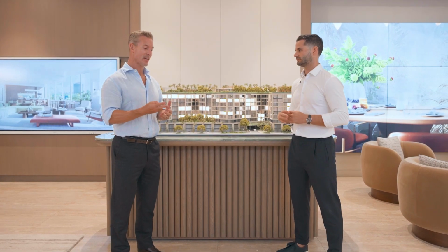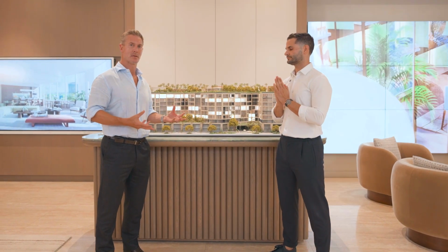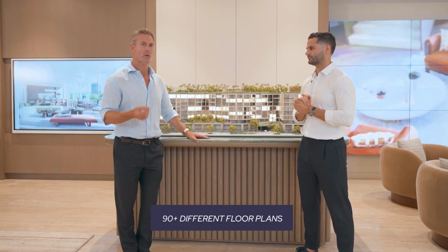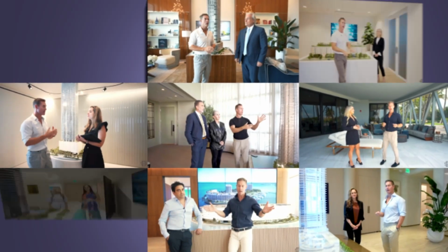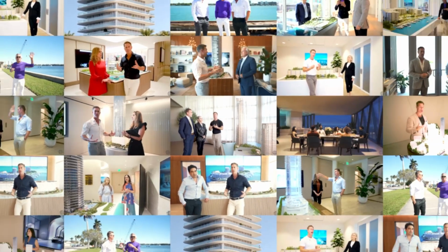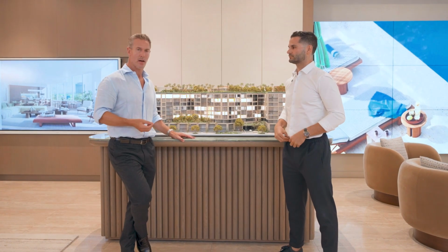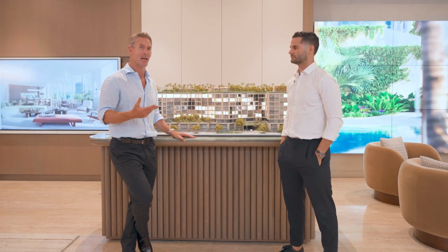The third thing, which leads into our floor plans, is the array and variety of floor plans in this building, which is so significant. There are about 90 plus different floor plans. There's something for everyone, and so many of these floor plans are not atypical. We've done independent reviews for over 50 new construction condos in South Florida over the last couple of years, and a lot of them are what I call same but different product. It's very hard to find something that is set up, built and designed differently.